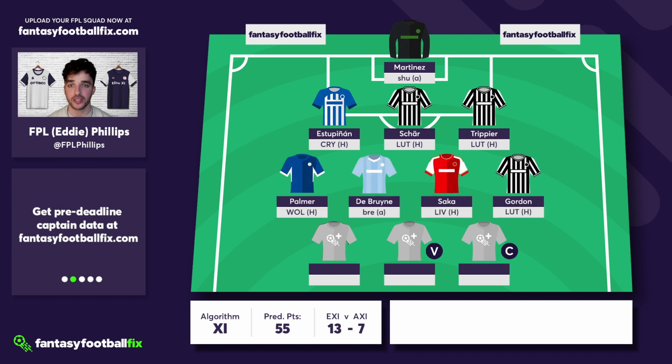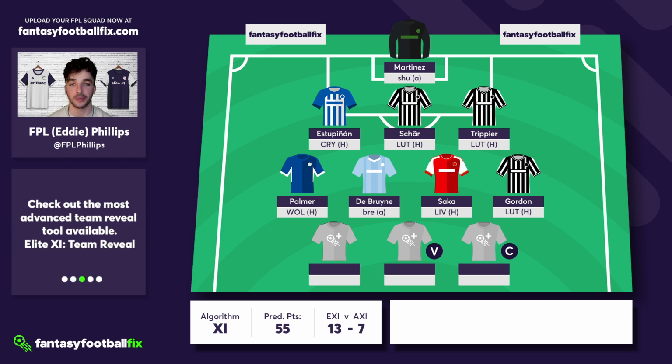In midfield, we're going to see Cole Palmer, Kevin De Bruyne, Bukayo Saka and Anthony Gordon. So a very kind of template-looking midfield for this game week. Some nice popular players in there.